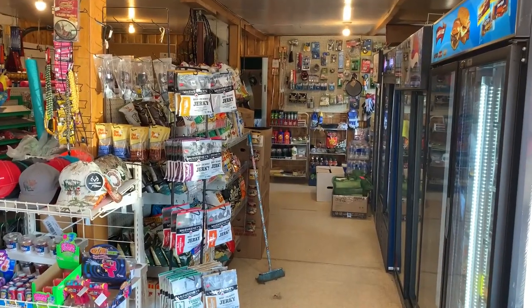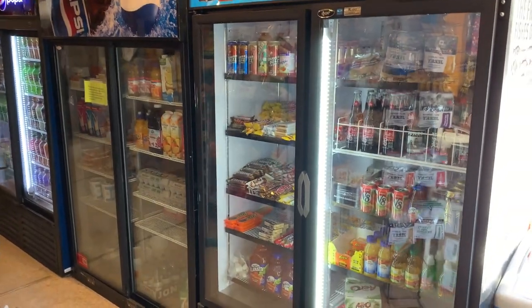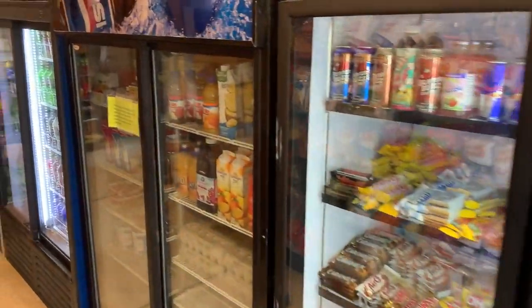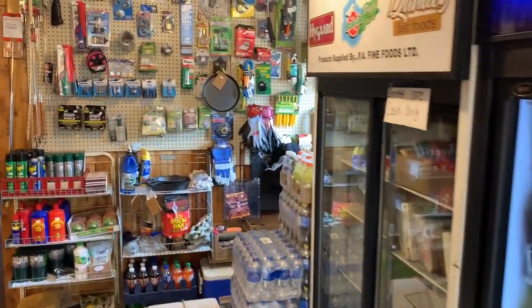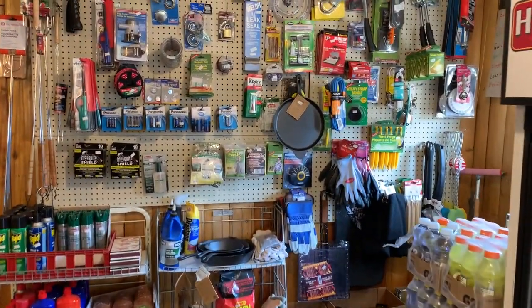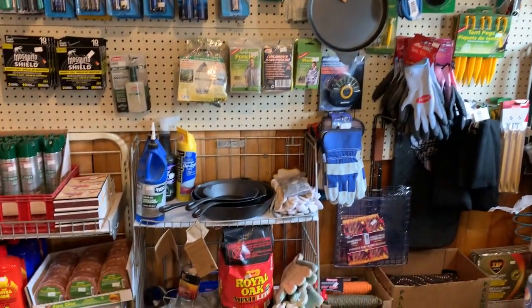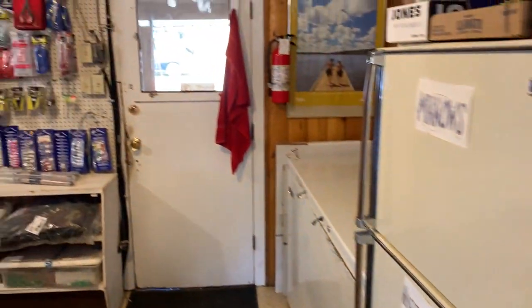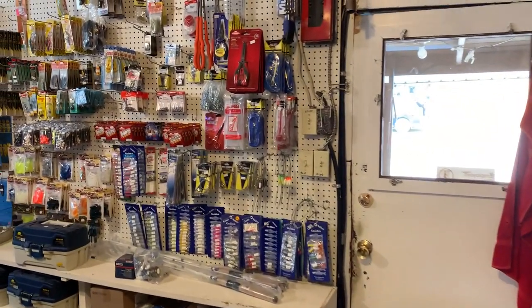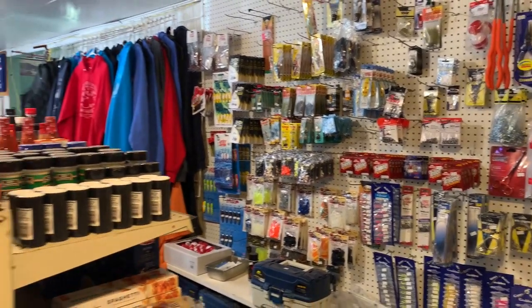Inside this store, you'll find a variety of items, from candy for the kids to drinks. They have chocolate bars, plus the essentials for camping like bacon, eggs, milk, and of course, bread. If you've forgotten something for your camping trip, check out the camping wall, with batteries and everything else you could need for the tent or trailer, even some gloves for the heavy lifting. If you've come to the lake for fishing, make sure to check out the fishing supplies. You'll find some of the luckiest hooks here and you may just catch the big one.